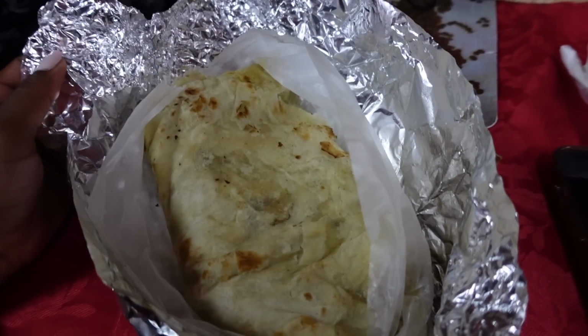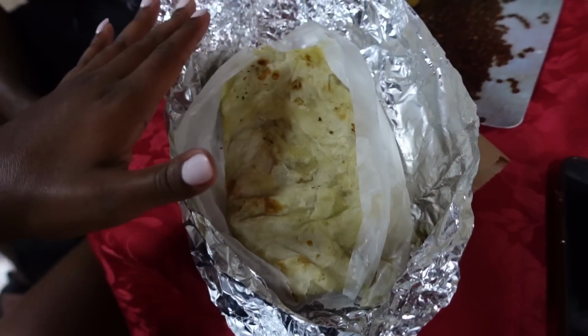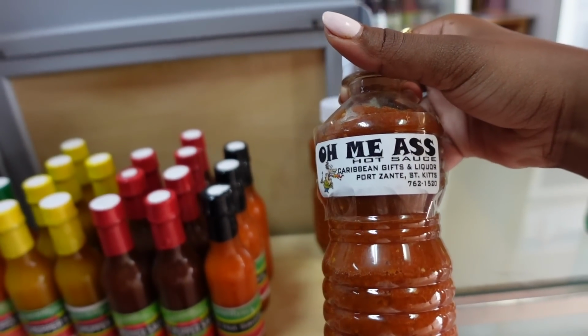Look at this roti. It's huge. I don't think you understand. It's so good, y'all. Look at that chicken. There's one thing y'all don't know about AK family. We love to eat, y'all. We love to eat. Okay? Good food is ministry to us. We love to eat.